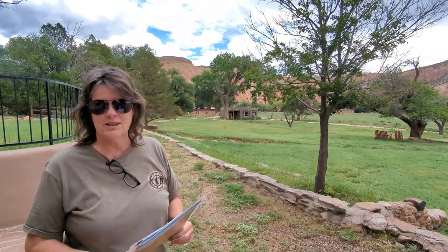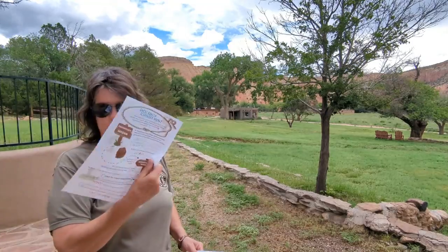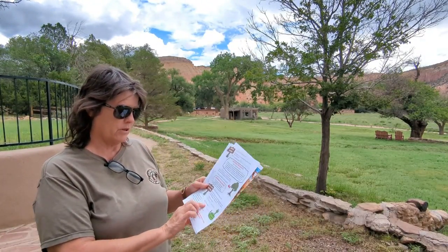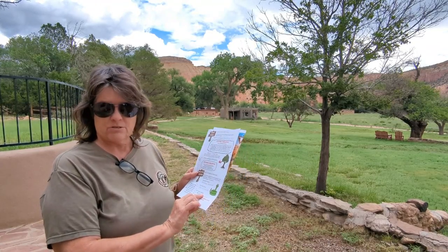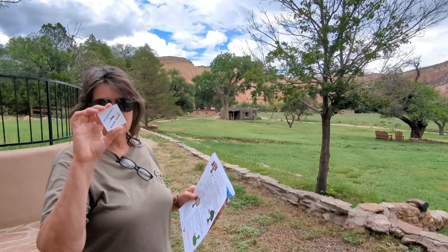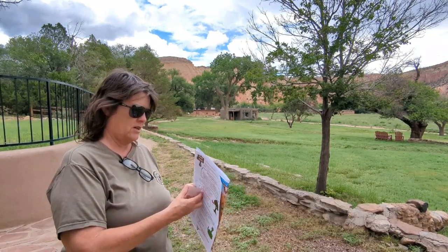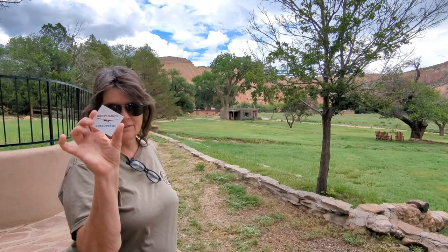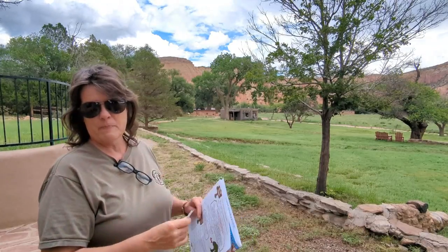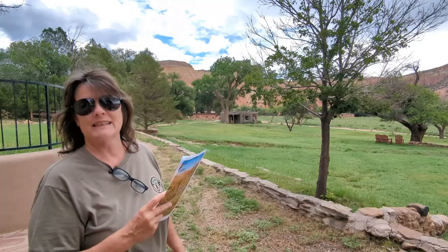So we finished the scavenger hunt. We had to answer the questions, had to go to the museum and answer all the questions, and then we also had to get a book and look up some answers. Take it back to the Welcome Center and you get a prize. And what is the prize? It's a Ghost Ranch dinosaur, Coelophysis, sticker. Because Ghost Ranch is the most prolific home of the ancient Coelophysis.